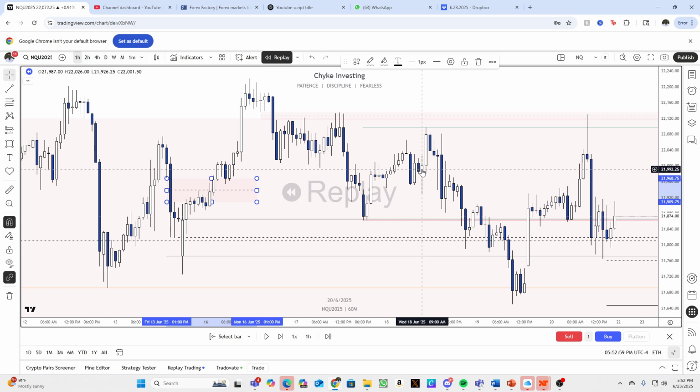Fails to take out this low until we get here to the 9:30 a.m. Judas swing, which takes out those relative equal lows and fills in this 1 hour gap. Then propels higher, taking out this candle's high, but then price failed to take out these rejection block high over here. It kept running lower.